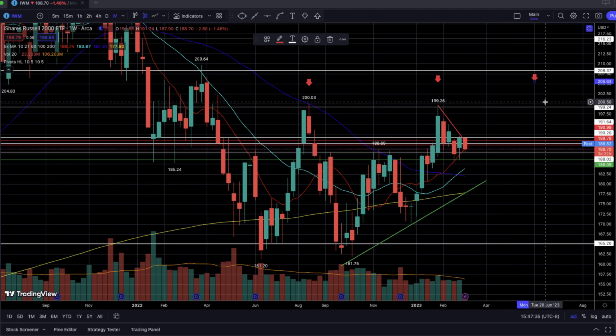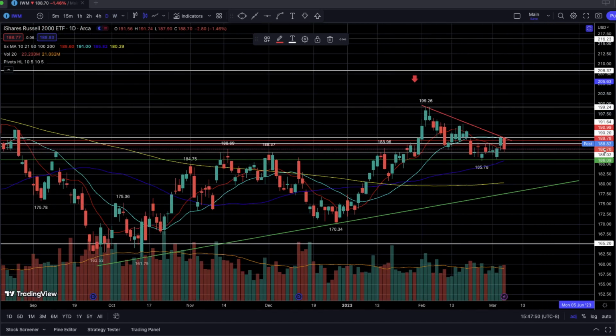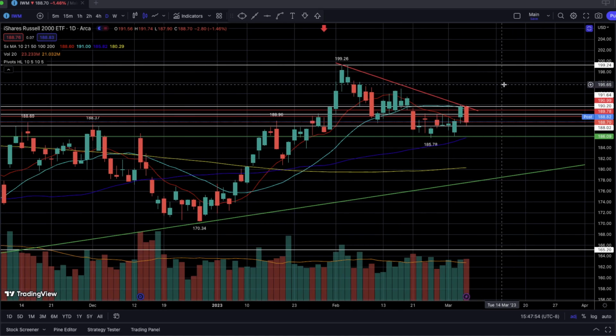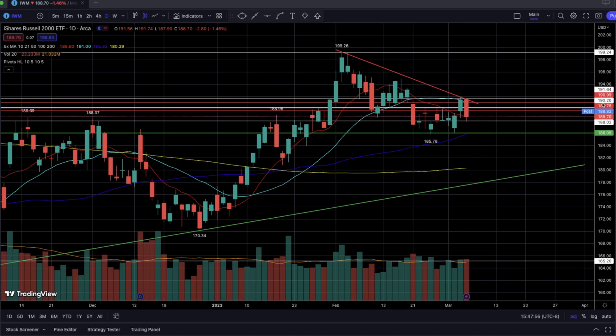And once we're able to retest that 200 for the third time, we should be able to see a nice big breakout, and we should be able to see a nice hold of that 200 level. Now, with that in mind, the daily still needs some work, as proven by the price action and price trend that we saw for most of the day.